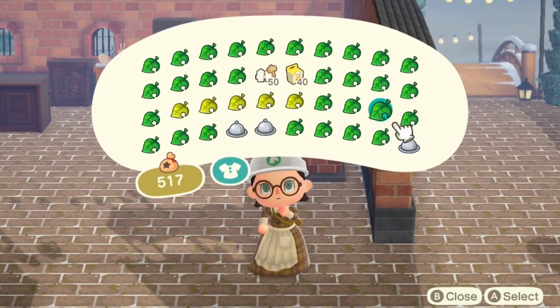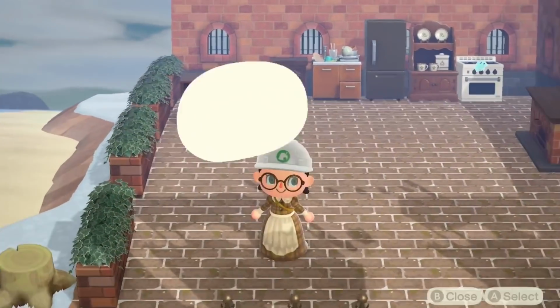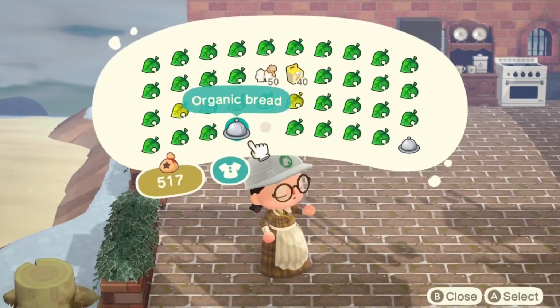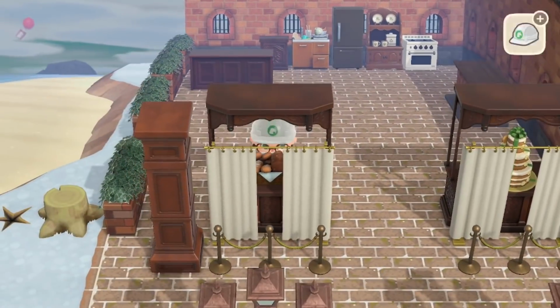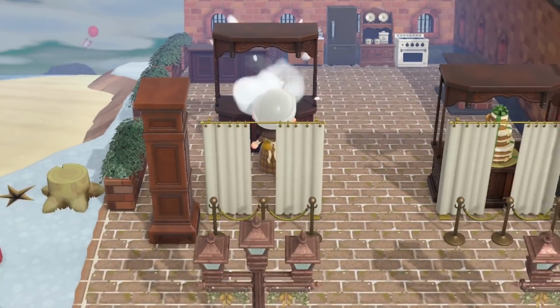Okay, so I'm back. I've got some cake. Yes, I did show it off, I'm sorry. And I've got some bread to put in the windows. Oh no. Okay, I might have to make some slight adjustments here because I don't want the bread to face that way, so we'll turn that around. There we go. That looks better.